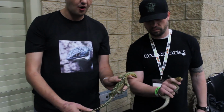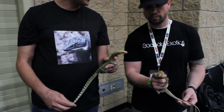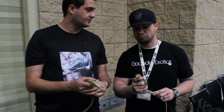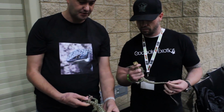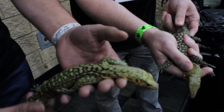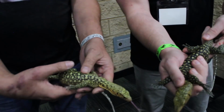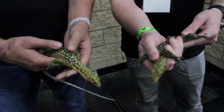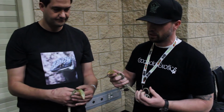They're a beautiful arboreal monitor, very similar to tree monitors, but they get quite a bit bigger in overall size. And a lot of them, when they get bigger, have this absolutely beautiful yellow coloration. That's one thing that really made me fall in love with them, that crazy yellow. One thing that's good to note about arboreal monitors is they have a prehensile tail. They use it to balance on the perches, and they also use it to climb.